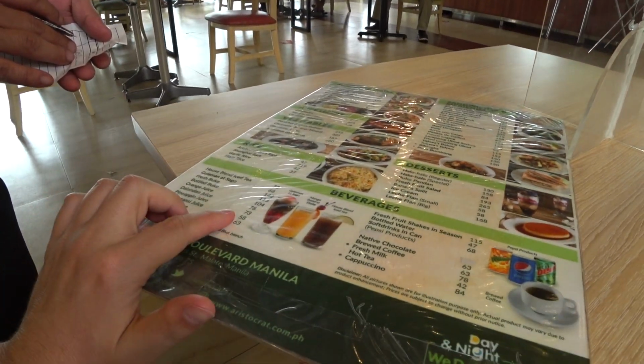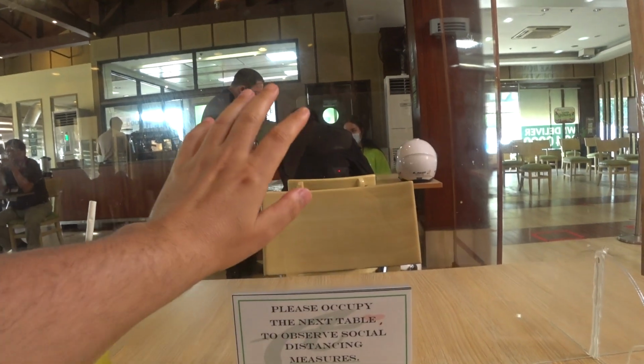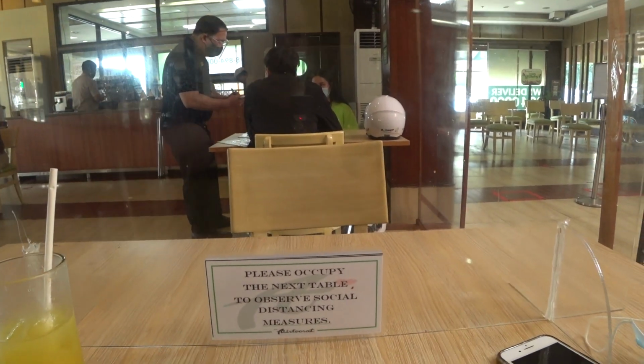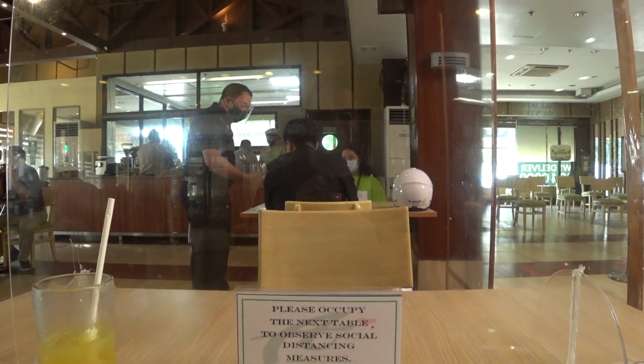And then I'll just get a pineapple juice. Okay. Oh, that's it. Most restaurants right now, anywhere in the Philippines, will have up the plastic barriers. This is actually my first time sitting down at a restaurant by myself with the plastic barrier, which is kind of funny, but makes me feel safe and makes sense.